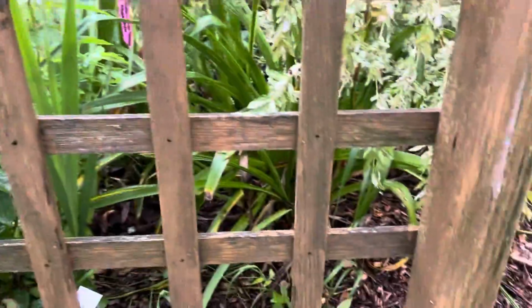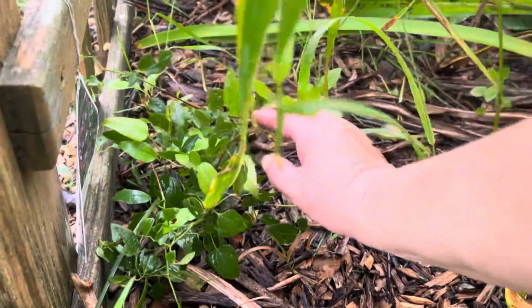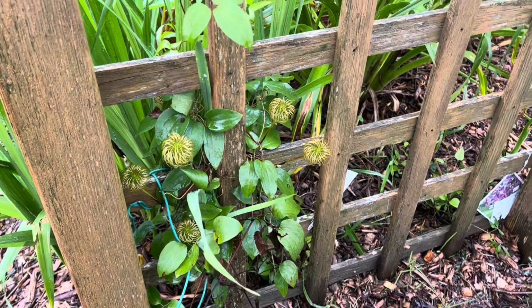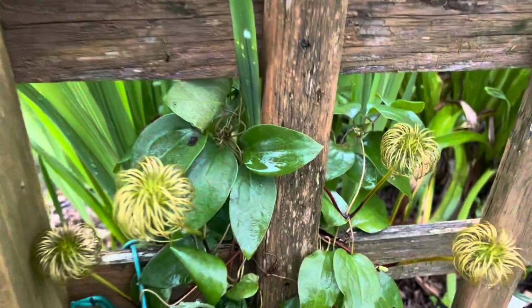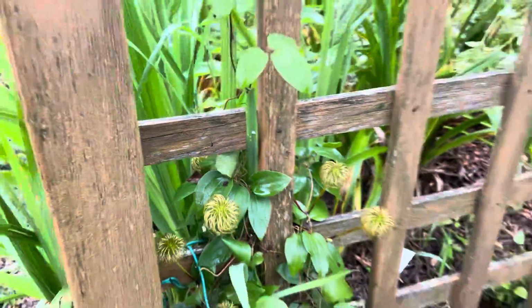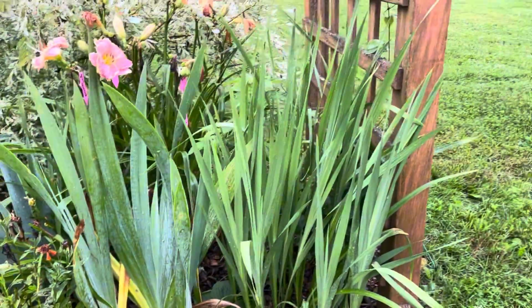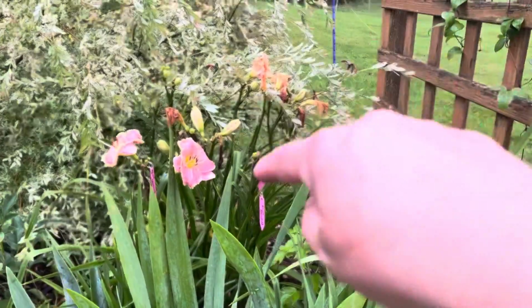I have a new Sweet Summer Love there. It's starting to put on some new growth. It was planted this year, so it'll take a bit before it gets big. This is the one that bloomed in the spring, and it still has those pretty seed heads on it that look like they're out of Dr. Seuss. I love those seed heads. There's some gladiolas there, some red ones. No bloom spikes yet. Some more seed pods growing.